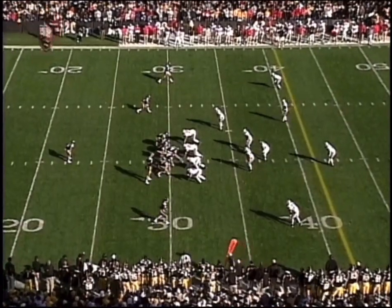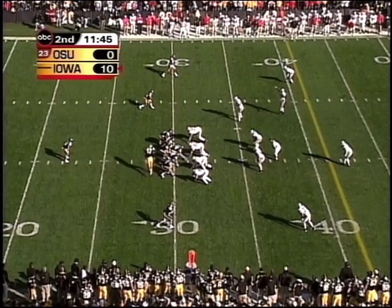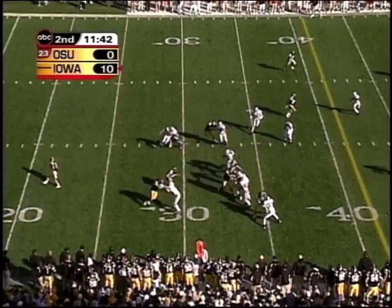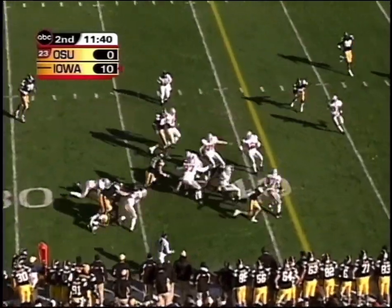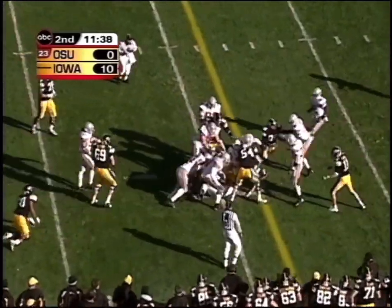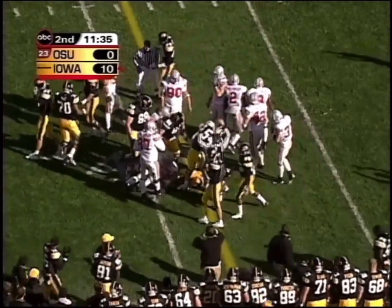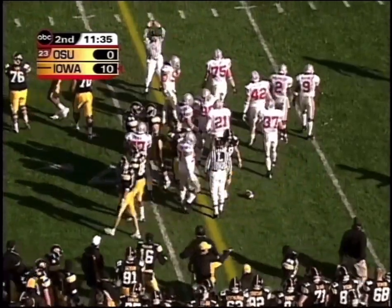Drew Tate has not been sacked yet today. He's been the man for Iowa. 1st and 10 at the 31-yard line. Here's a stretch play. And running over people again is Brownlee. Brownlee out to about the 40. And he might have a first down with the 2nd and 3rd effort.